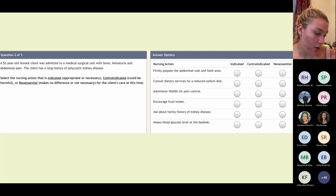Should we do it? Should we not do it? What do you think we should do? Absolutely, it is contraindicated. It is very, very painful for these patients. If we know she has a history of it, we're not going to go around palpating that and causing pain.